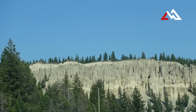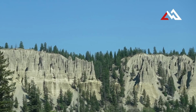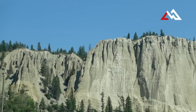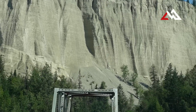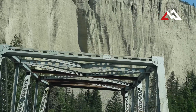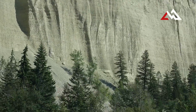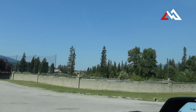So continuing north on Highway 93, you come up right before you get to Fairmont Hot Springs. You go past what are called Hoodoos. They're right along the highway, and there's also trails back up in there that we stopped and did one time, and it's kind of cool. Pretty steep in some areas, as you can see, but kind of a cool thing to see along the road like that. They've just been caused by millions of years of erosion, and that's what you get.